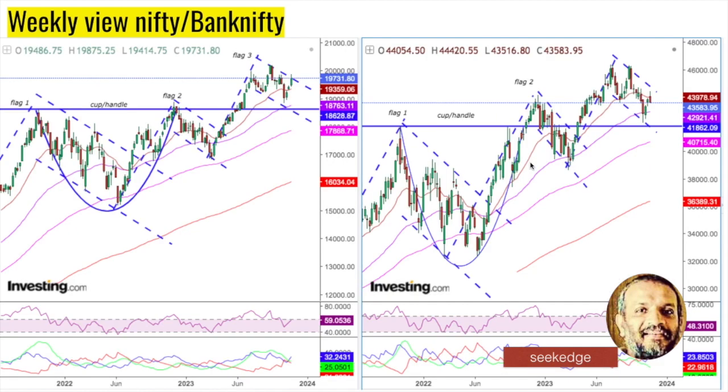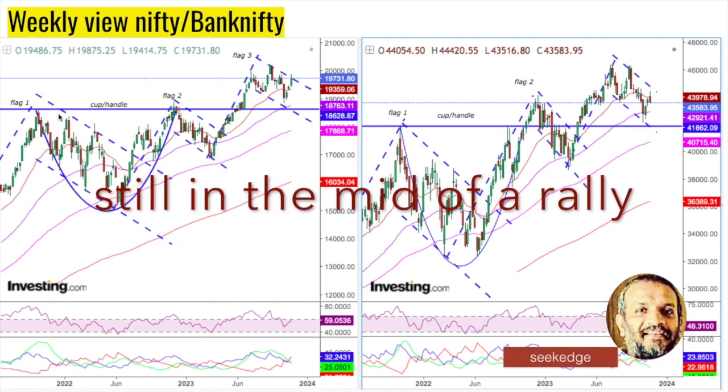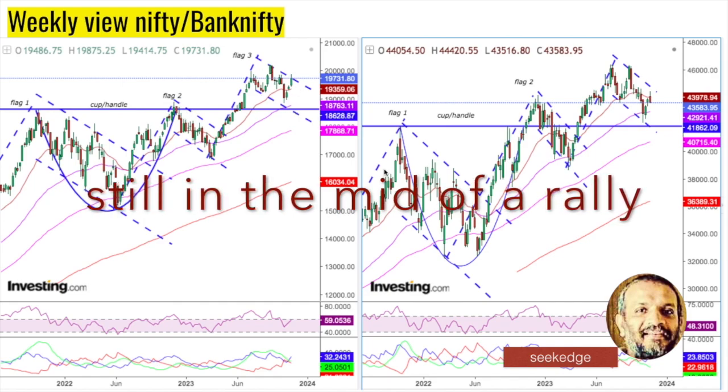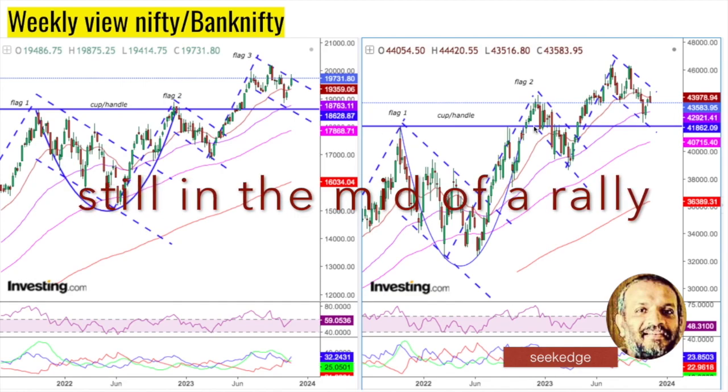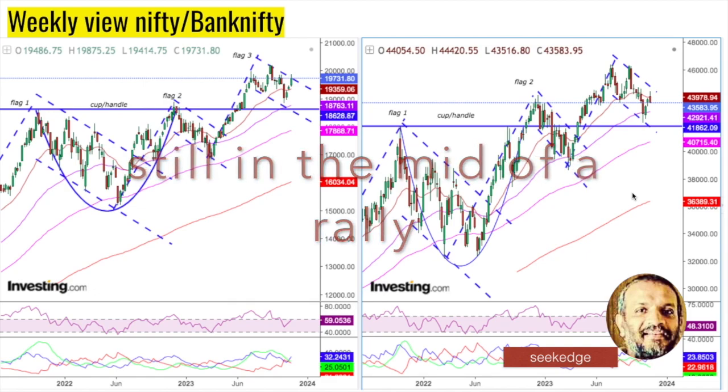So here, let's get into the charts. Weekly view. This is showing that we are still in the midst of a rally. We had a cup and handle breakout. We had multiple flag breakouts, and we are on the way up. Banknifty also, we have a rounding cup and handle pattern breakout and multiple flags, and we are moving up, but at a slower pace as compared to Nifty.